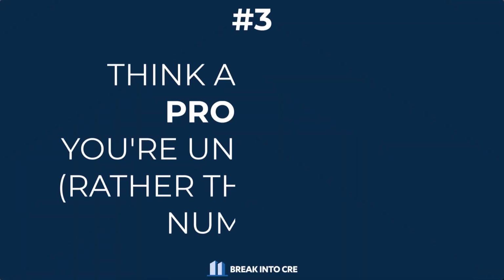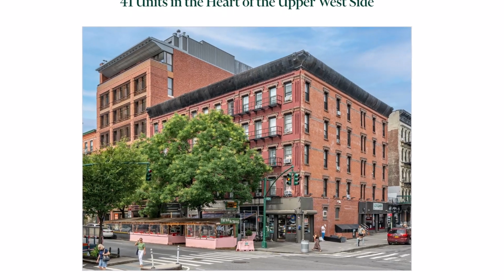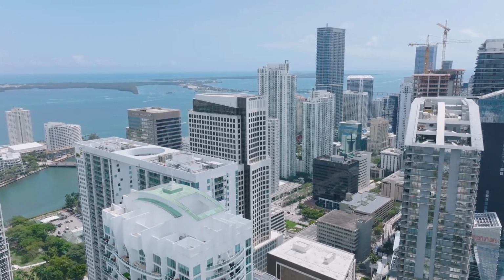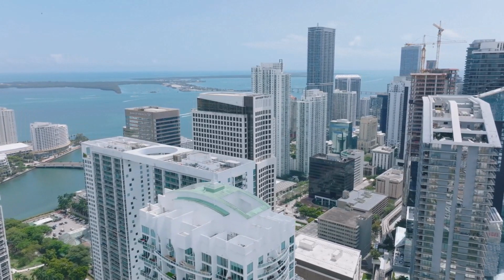Now, my next piece of advice when going into a modeling exam can be tough to do in high pressure situations, but this is to step back and think about the property you're underwriting itself rather than just the numbers. And what I mean by this is that without pictures of a property and a tangible asset you can think about in your head, it can be easy to forget that you're underwriting a piece of commercial real estate, and because of that, it can be very easy to come up with some very inaccurate projections that you just wouldn't see on a real estate deal.